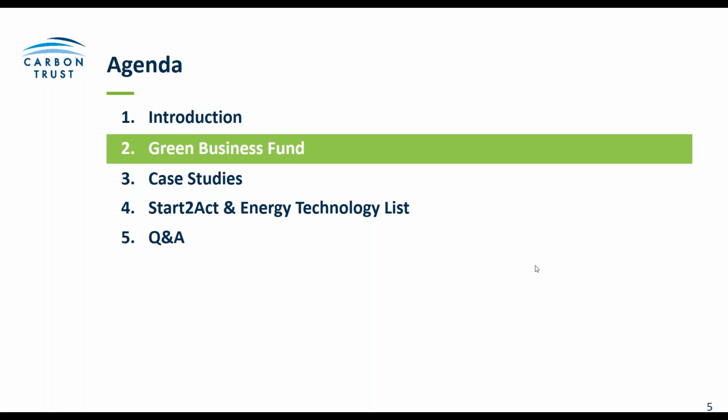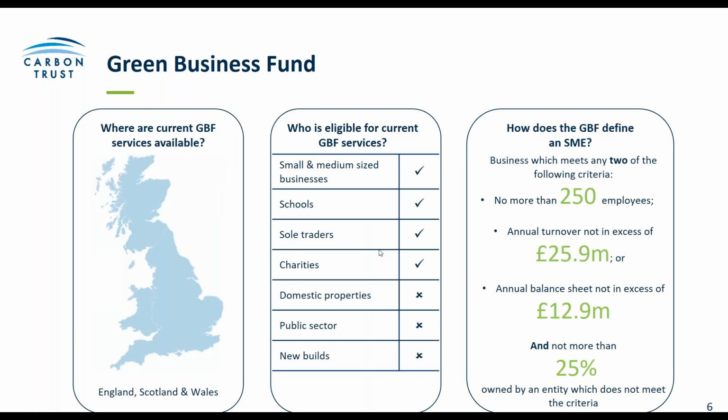So as I say, the first thing that we will do is just run through the key services that we are able to offer through the Green Business Fund scheme. And Green Business Fund is a program that we have been operating since early 2016. It's available to small to medium-sized businesses, schools, sole traders, and charities in England, Scotland, and Wales.